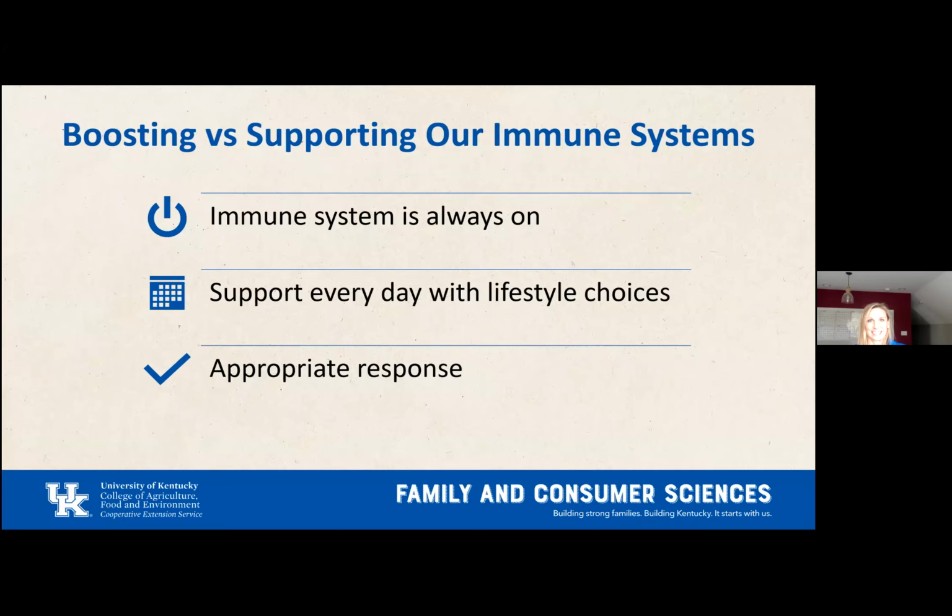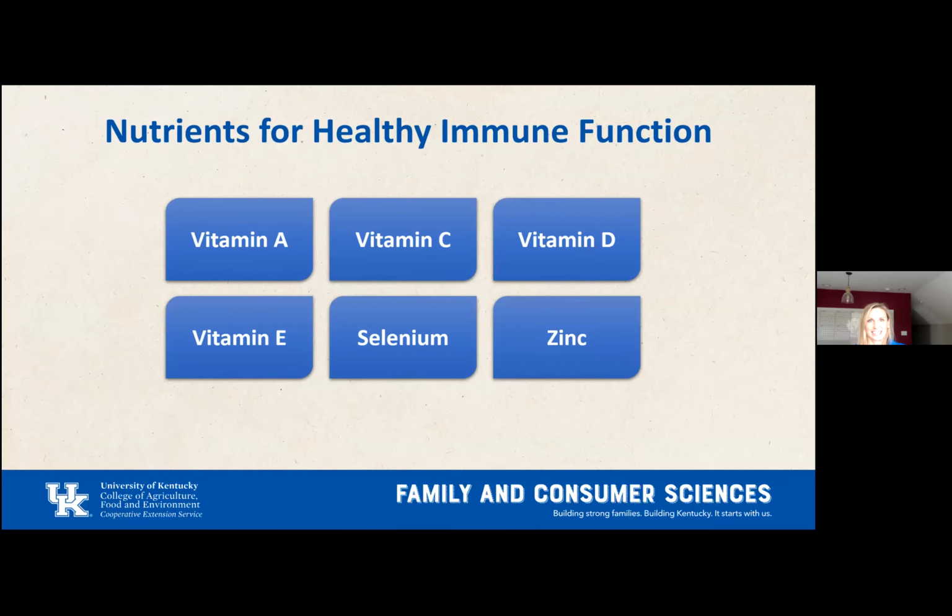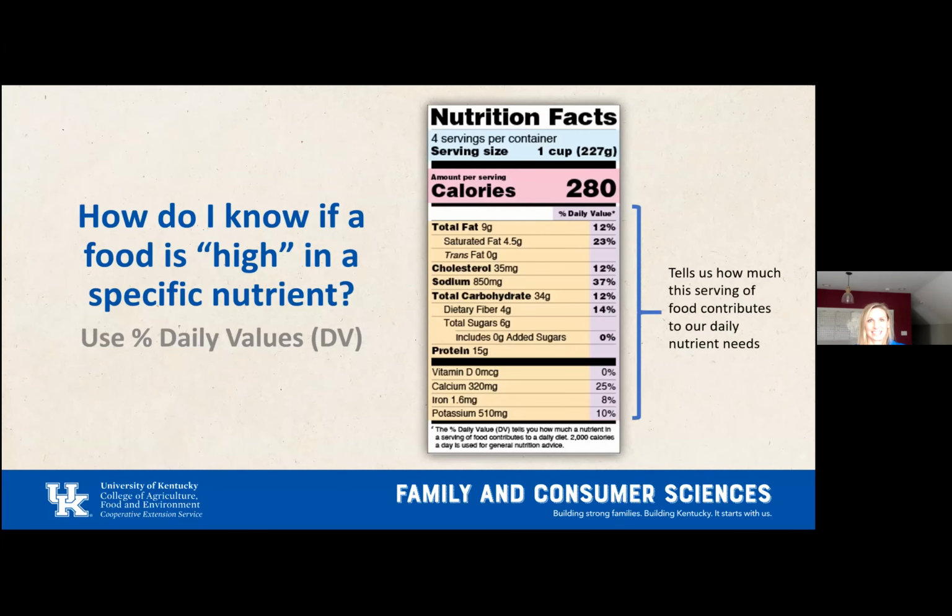And so we can best do that by supporting our immune system through those everyday lifestyle choices that Amy had mentioned, whether that's washing our hands, or just getting enough sleep or getting outside, or here what we're talking about specifically is with making healthy food choices. And so I feel like a lot of times those lists that you may see really are food specific or food driven, but if we really look at how the body works, it's focusing on these specific nutrients rather than the foods. And so if we're looking for food sources that are high in these specific nutrients, I thought, well, let's take a look at our nutrition facts label.